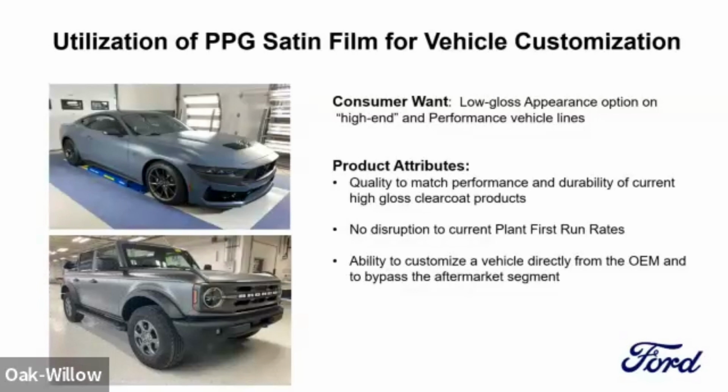Product attribute would be the quality of the material to match the performance and durability of our best-in-class high-gloss clear coats that are currently in the market. No disruption or minimal disruption to the manufacturing process in the plant, whether that's in the paint shop or in final assembly. And this would also allow the customer to purchase this product directly from Ford Motor Company and to bypass the secondary aftermarket step during the purchase process.